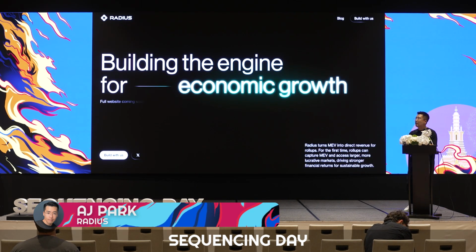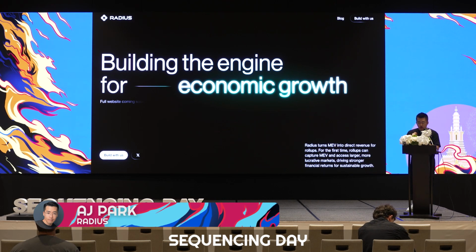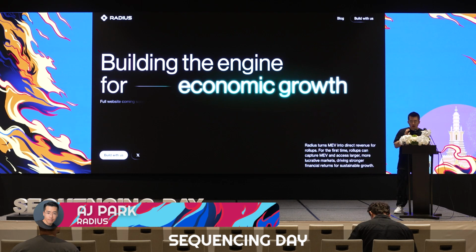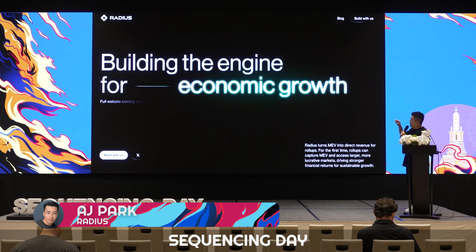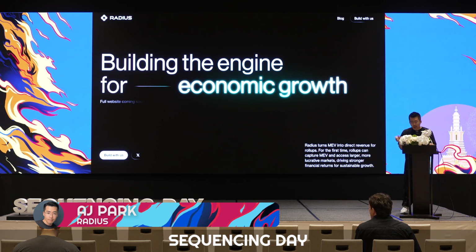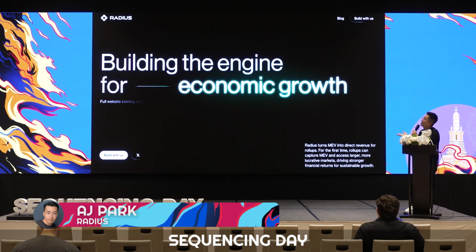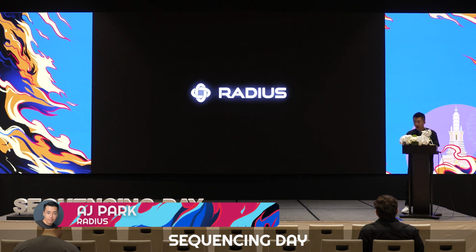Another thing is that we need some kind of engine for economic growth for rollups. We can't do that by ourselves. We need other projects, infra projects, rollup projects, to make this economic growth a reality. So right now we are teaming up with a bunch of infra projects. We will announce very soon how we are going to achieve this economic growth for rollups. So stay tuned. Okay, that's Radius.